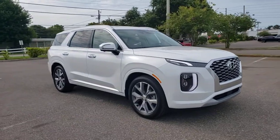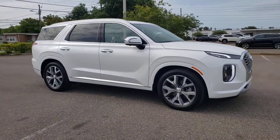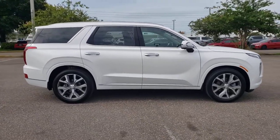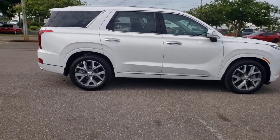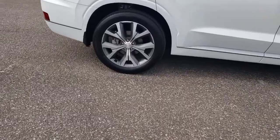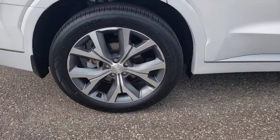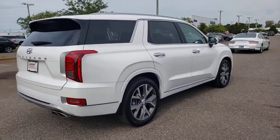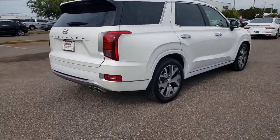This could be the car for you. The 2021 Hyundai Palisade. Enjoy a new level of comfort and convenience on all your family outings in this spacious Palisade. Crossover versatility, flexible interior layout, advanced safety features, silky V6 power, and three-row seating make this SUV an unbeatable value.